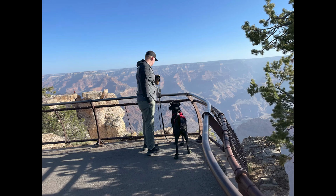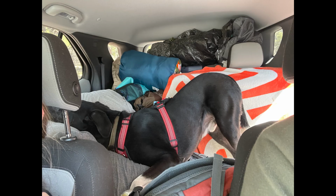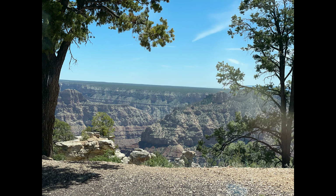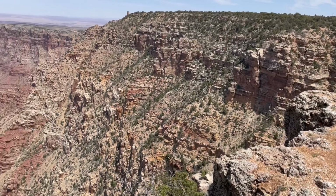And obviously bringing your dog wherever you go is just awesome. The benefit is you can choose whether or not you want to bring him. But we will come back next time, and Dodge will not come, so we can see the scenic view. And we are going to be taking the rim to rim trail. We're going to get ready for that.